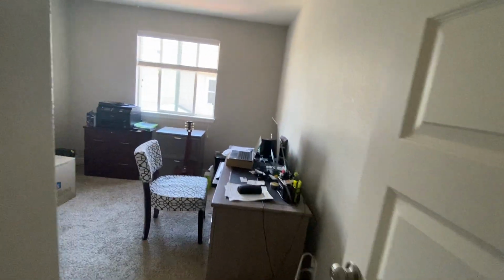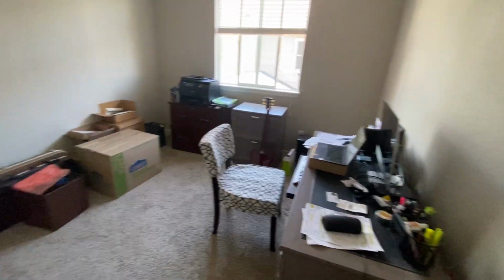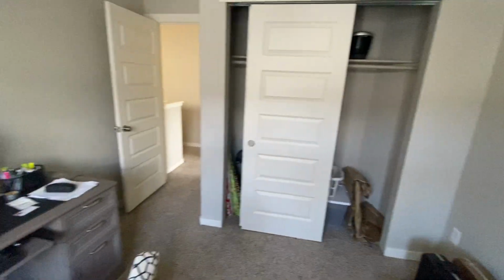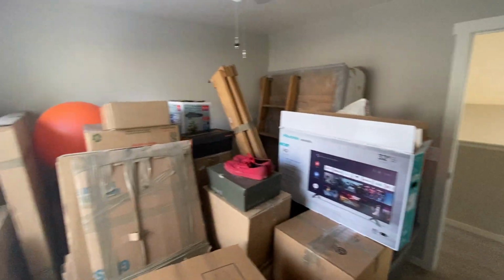Here we have bedroom number 4. We'll call the 5th bedroom in the basement. Bedroom number 4, probably the smaller of the bunch. Current tenants are using it as an office, but of course, would work fantastically as a bedroom. Here we have our 3rd bedroom. It's being used for storage. Again, a double closet, larger than that smaller bedroom we just saw. That has the smallest in terms of size of the bedroom as well as the closet size. But that's okay.